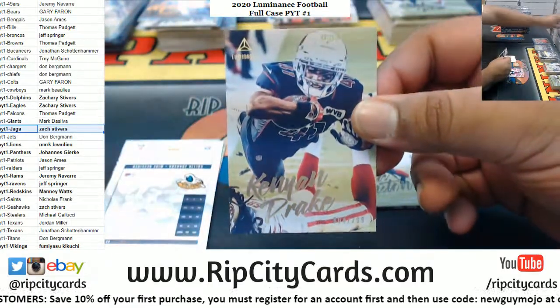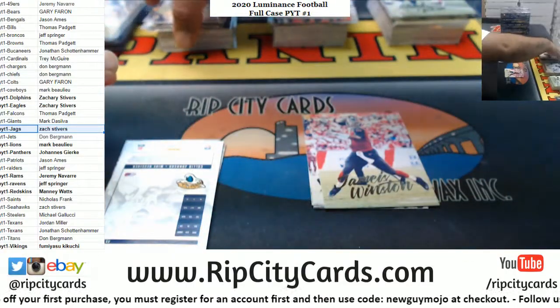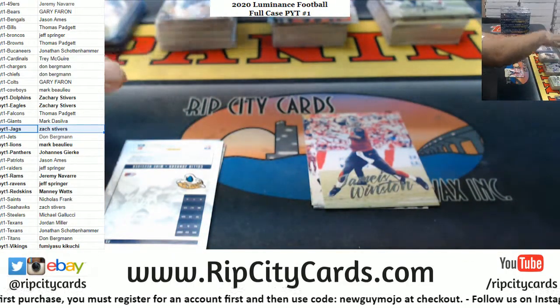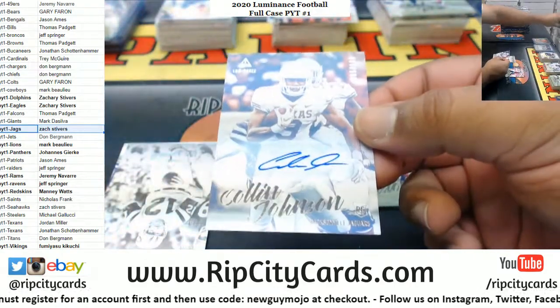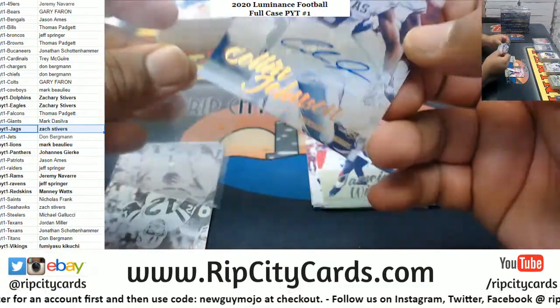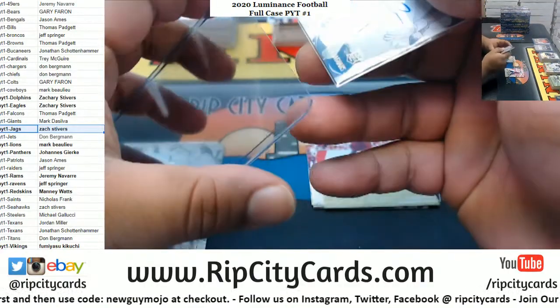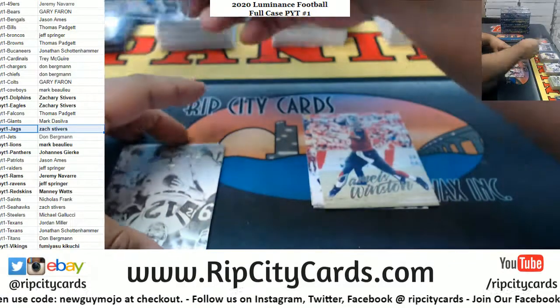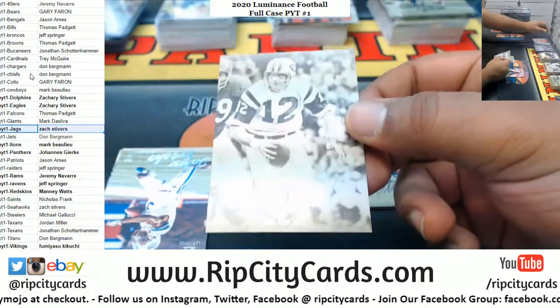Kenyon Drake, 299. I miss you, my dog. Happy for you out there with the Cardinals. They're going to be nasty this year. They got a solid defense, and that offense is about to be nasty. Laviska Shenault, I mean Collin Johnson at 100, Jaguars. Jaguars already on the board.